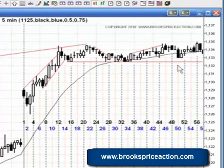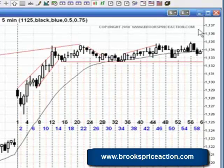You can only short really, really strong looking setups, and with this going on this long, the only thing that I'm going to short is a significant breakout that clearly sucks longs in and then immediately reverses down. That's the only thing I'm going to short.